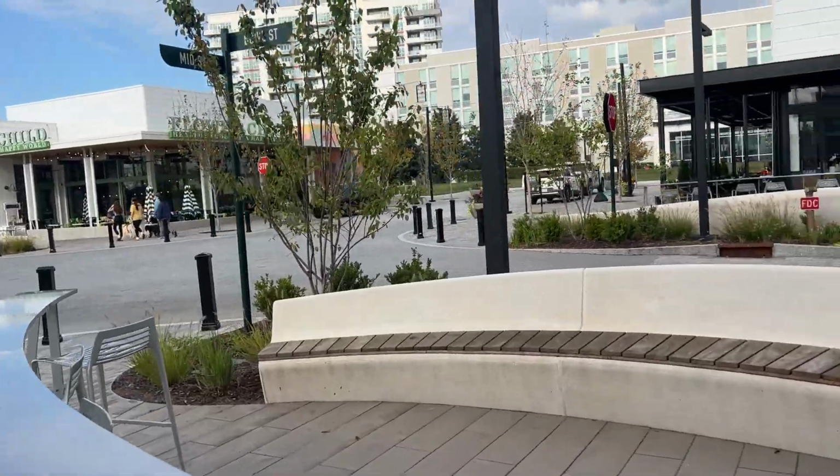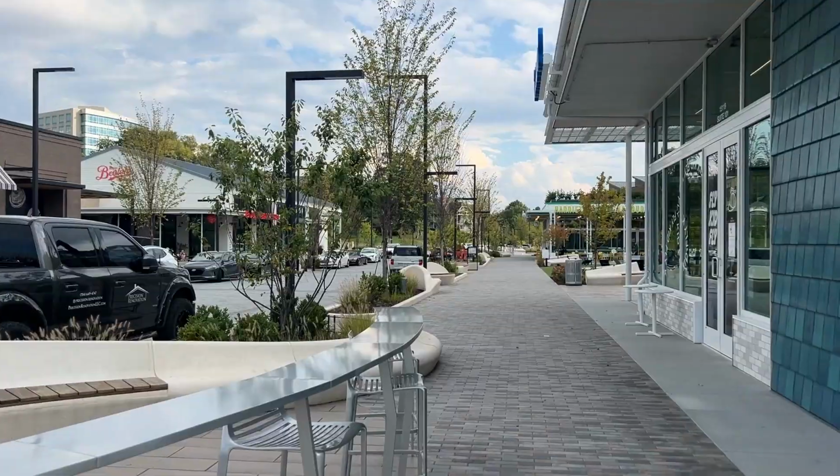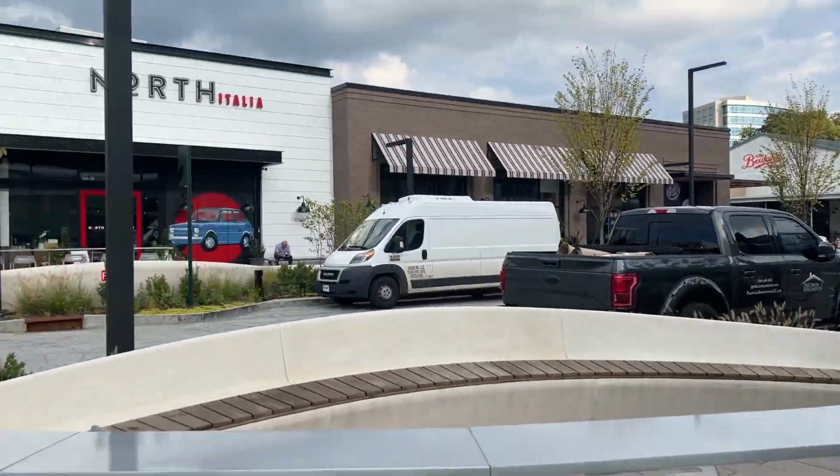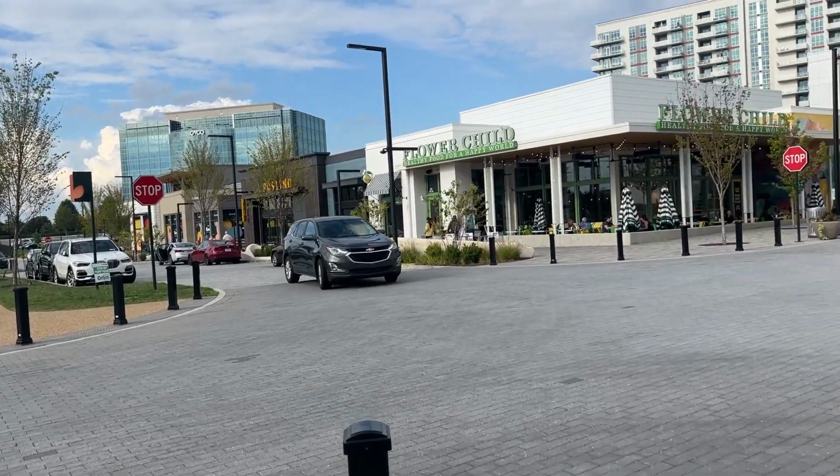This is supposed to be a place where you want to come, chill out, hang around, walk around, enjoy people. This is a Monday, don't forget, so not a lot of people hanging out today. Plus, there's still a lot of construction going on.